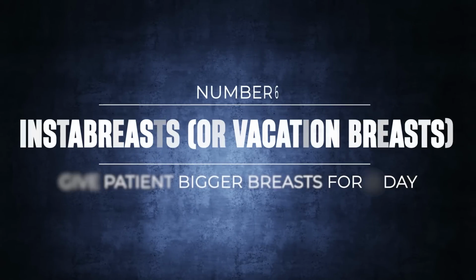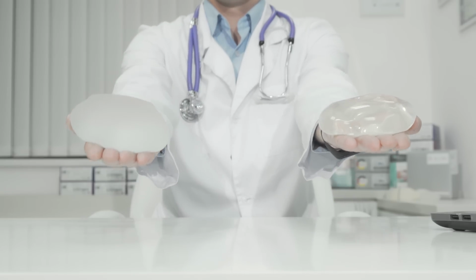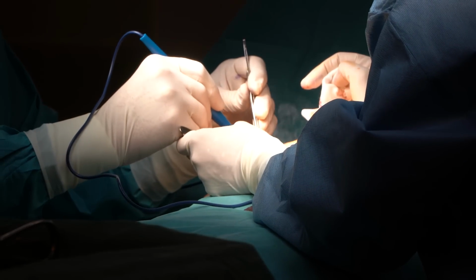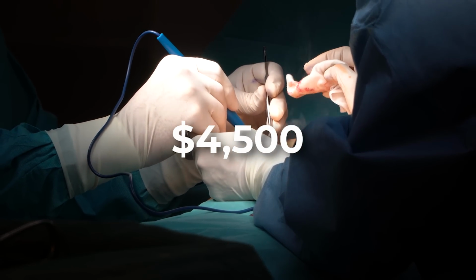Number 6, Instant breasts or vacation breasts give the patient bigger breasts for a single day. Breast implants remain one of the most common cosmetic surgery procedures in the world. There are around 300,000 of them performed every single year in the United States. The procedure costs on average $4,500, and that's not including the cost of anesthetics and other expenses like aftercare.